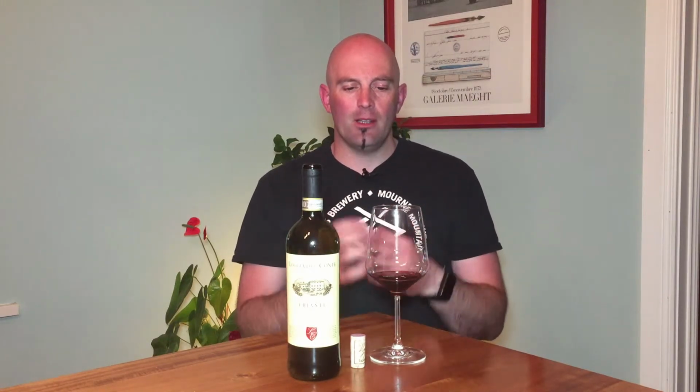Nice weight to it. Those fresh acids that you expect from the Sangiovese, and expect from Italy, and those acids work really well with the local tomato dishes that help cut through all that sort of stuff. You get the nice sort of cherry fruit coming through. A little bit of grip to it, not too much. It's quite a soft style, easy to drink. Sort of wine that can fit with a lot of foods.